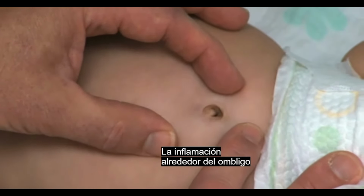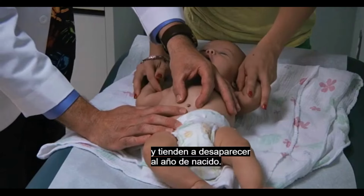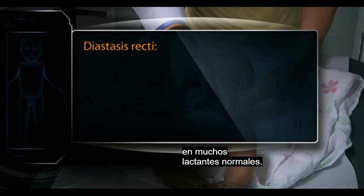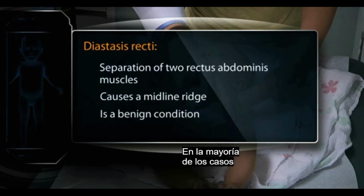Swelling around the umbilicus is probably due to umbilical hernias, which are detectable at a few weeks of age and tend to disappear by 1 year. You may notice a diastasis recti in many normal infants. This is a separation of the 2 rectus abdominis muscles, causing a midline ridge, especially on contraction of the abdominal muscles. This is a benign condition in most cases.